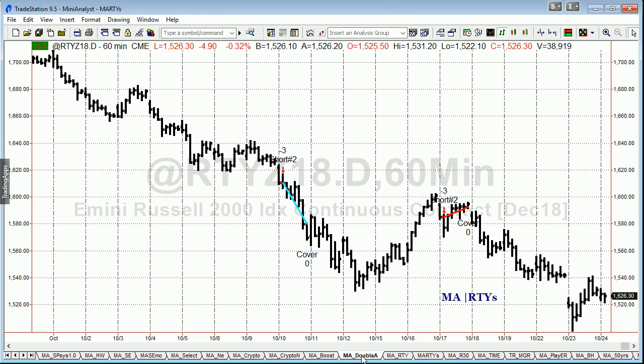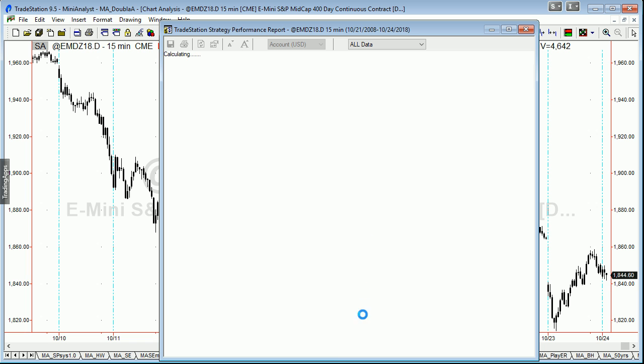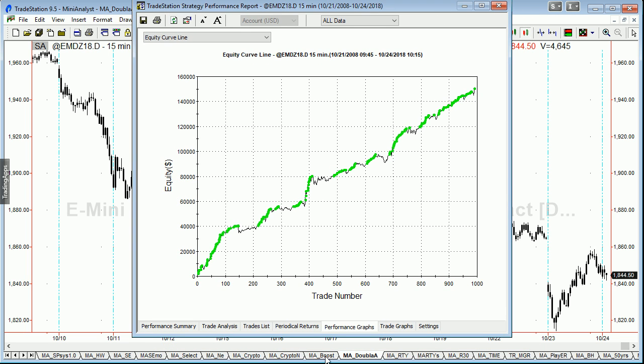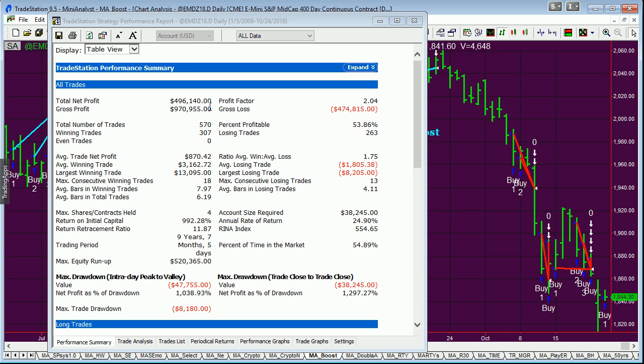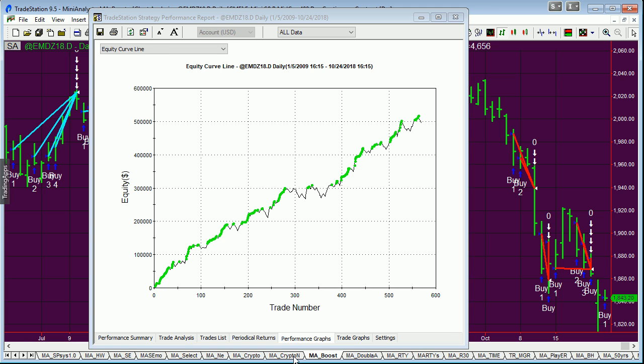So what else has been going on? Well, the doubler, beautiful trade at a green dot. There you have performance graphs at a green dot on the doubler, as you can see there. What else has been going on? Boost got clocked for some losses, as you would expect, but did it really? I mean, you're going to have losses in trading, especially when you make $500,000 in 10 years on a maximum drawdown of $38,000. So again, you want to take advantage, like we mentioned here on this pullback. You want to take advantage of these pullbacks for the subsequent move higher.